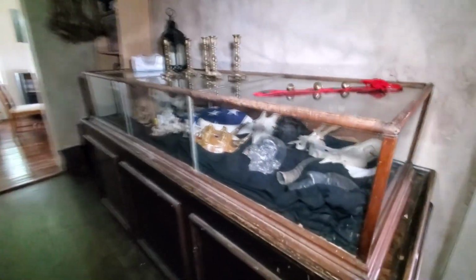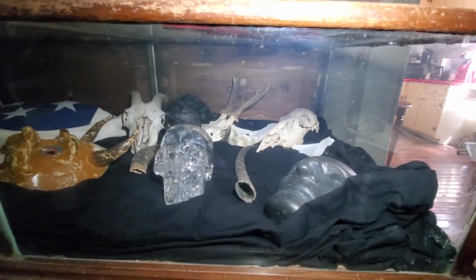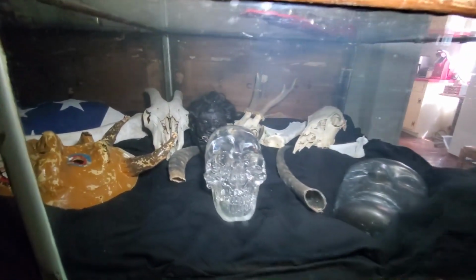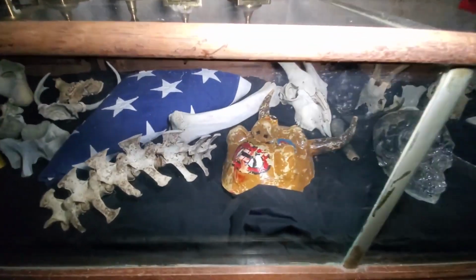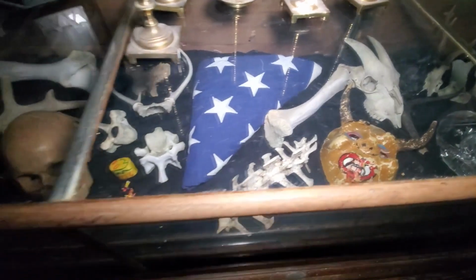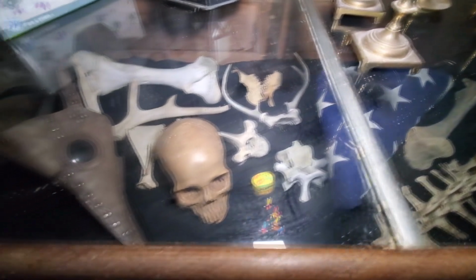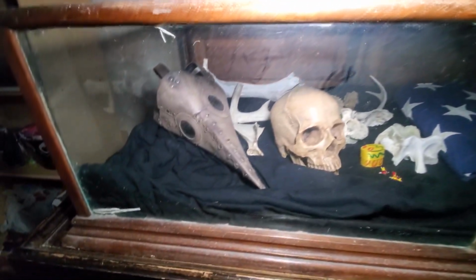Got a display case full of all kinds of oddities. Got bones, skulls. There's a crystal skull. Looks like in the back a shrunken head. I just now noticed that. Creepy mask. It's like a spine. Another skull. Plague mask. Pretty wild.